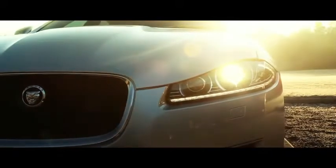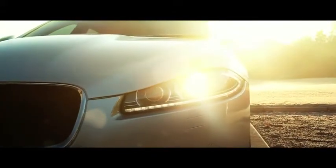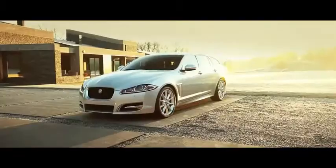There are a lot of estate cars out there which have a sportiness about them, but I think we've achieved something which is even more sporty without compromising the practicality of the car.